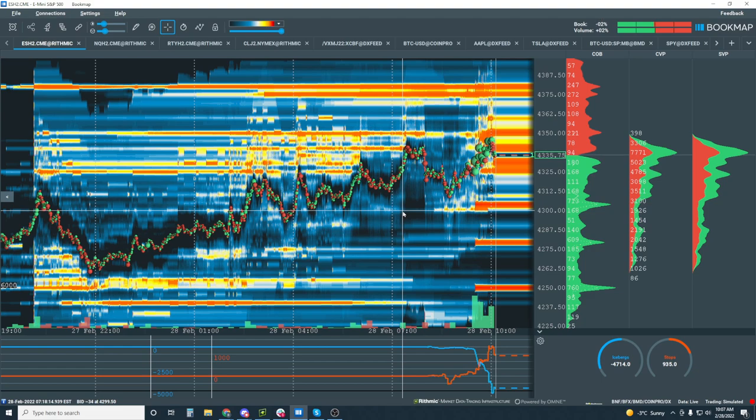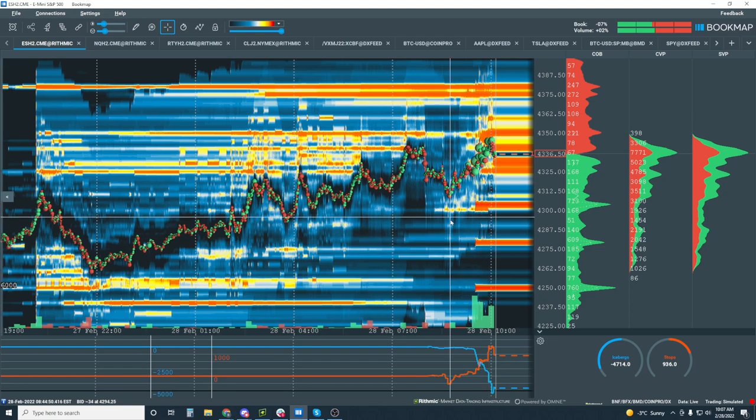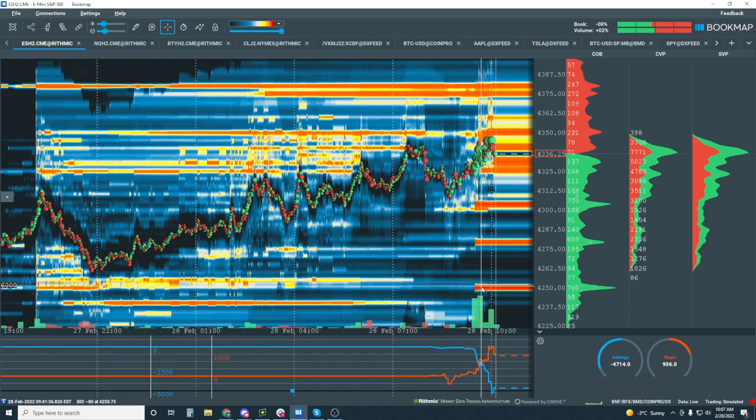This looks very similar to Friday. In fact, we saw this on the bid. Look at the order flow here. Look at the bid at higher areas here, here, and here after the cash open. It's bullish. Everything is bullish here.